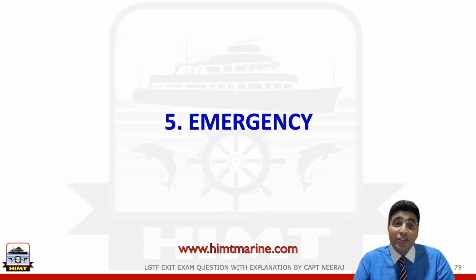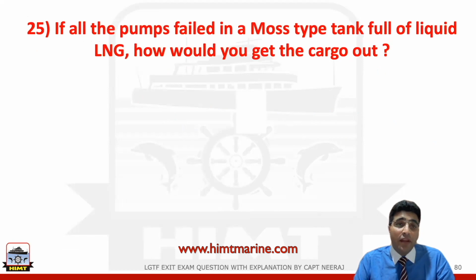Now moving on to our last section, section 5, emergency. Question number 25: if all the pumps fail in a MARVS type tank full of liquid LNG, how would you get the cargo out? So if my pumps fail, as I told you, the pumps are submerged inside the cargo. So how are you going to pump the cargo?